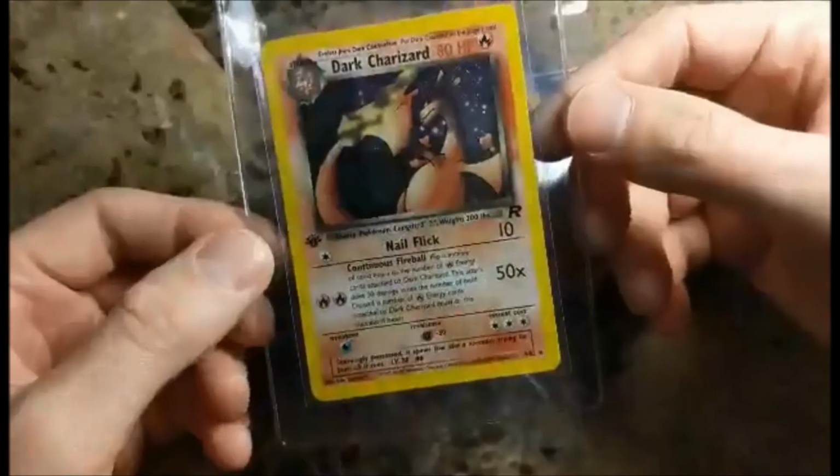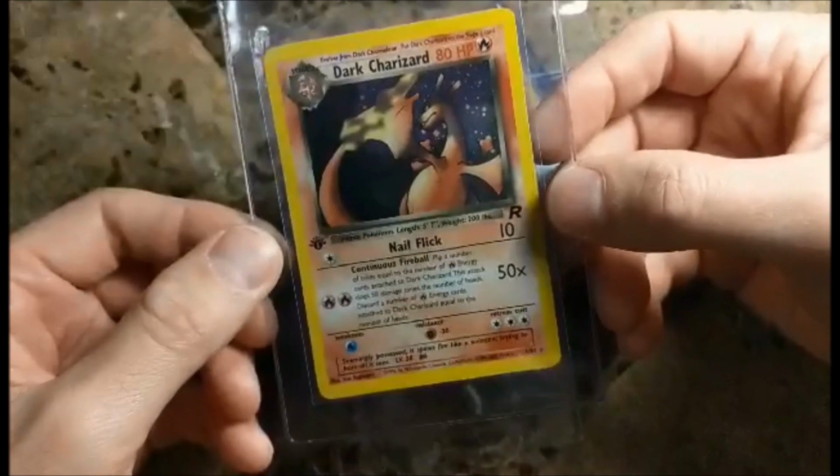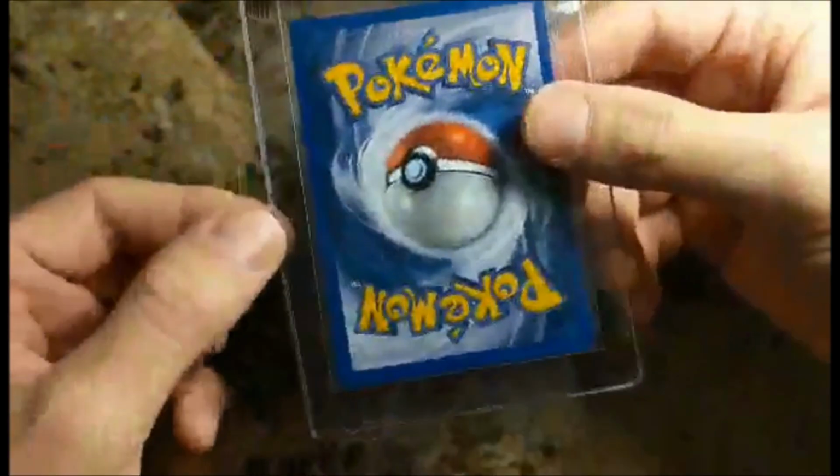That's another issue that they have. It's a little bit thinner on the left than the right, but it's not too far off to where they're going to knock it down for the centering that much. So yeah. Alright, let's see what we got for the next package here.